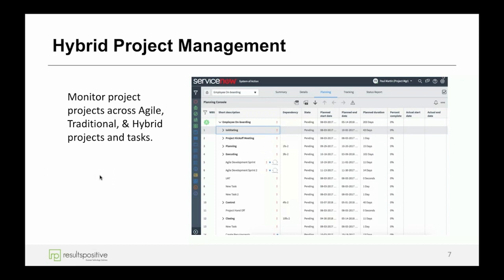Next, I want to highlight briefly hybrid project management. From an overall project plan, project schedule perspective, you can see here with this particular project that I have my traditional waterfall activities, but then here in the middle I have a couple of agile sprints, and then I have continued waterfall activities. So I'm able to manage both of those effectively, all in the same solution without any integrations. Also, many of you might be asking, how do we integrate with other Agile tools? We have some out-of-the-box integrations, say with Jira as an example, where you can bring that information in and get that visibility that you might need from a PMO perspective or an overall project management perspective, so that you can see all the Agile stories being worked on, as well as your individual tasks.